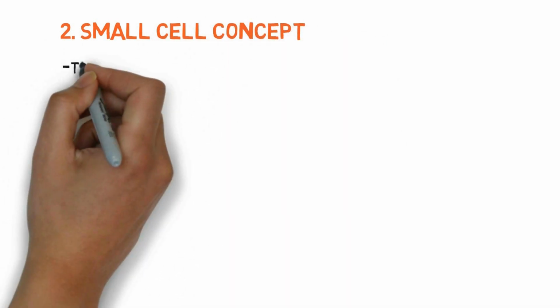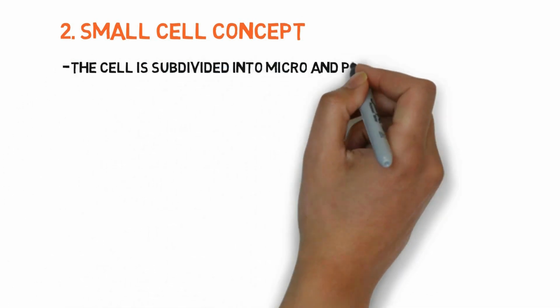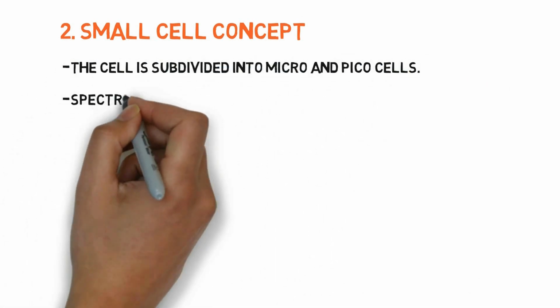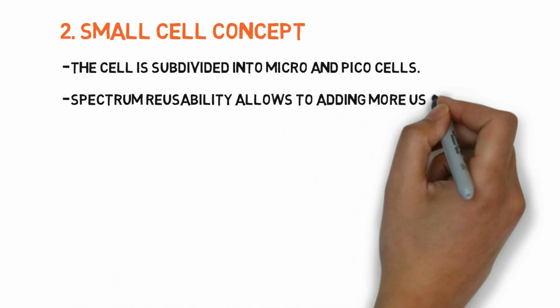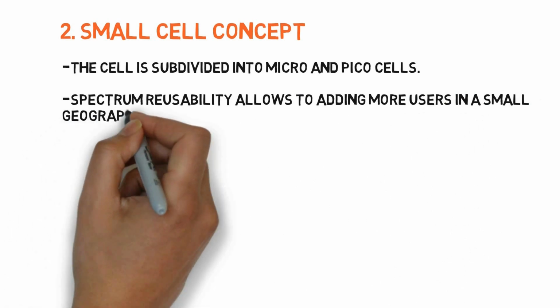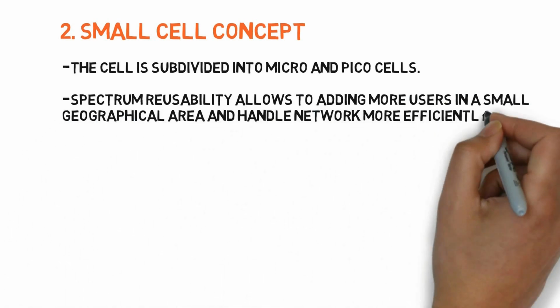Next, the small cell concept. In order to increase network efficiency, the cells are subdivided into micro and picocells. Spectrum reusability allows adding more users in a small geographical area and handling the network much more efficiently.